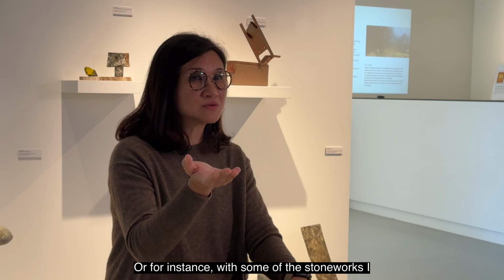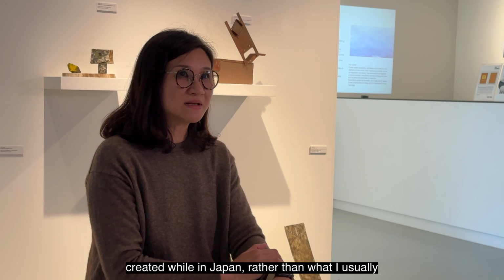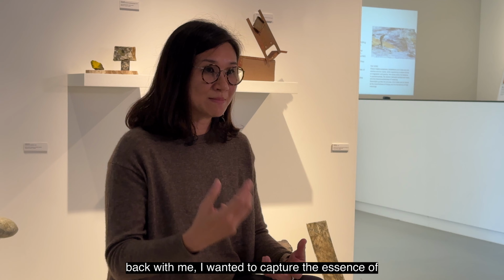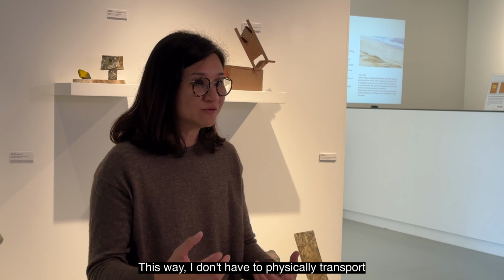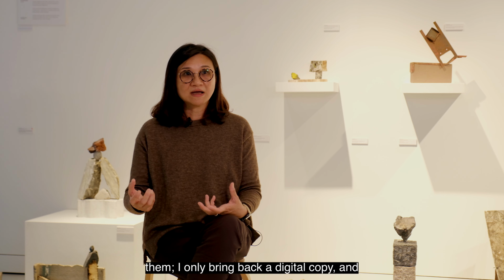Or for instance with some of the stoneworks which I did when I was in Japan, rather than what I usually do by collecting the materials and bringing them back with me, I wanted to capture the essence of it in a digital form, so I don't have to physically bring it back with me and just bring the digital copy of it. Yeah, and placing it in the space.